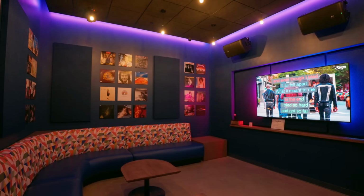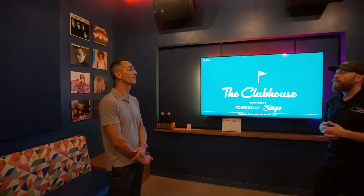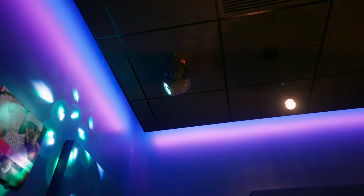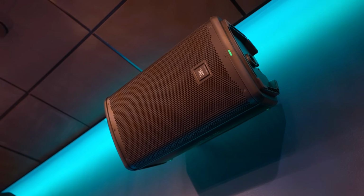How are you containing the sound in a room like this, or even keeping the sound out? Yeah, we have double sheetrock everywhere and very serious insulation inside the walls. And the hallway we're walking around is also fully isolated. So the moment you go outside of the walkway and sit in the dining room, you don't even hear the karaoke room and the big party right next to it.